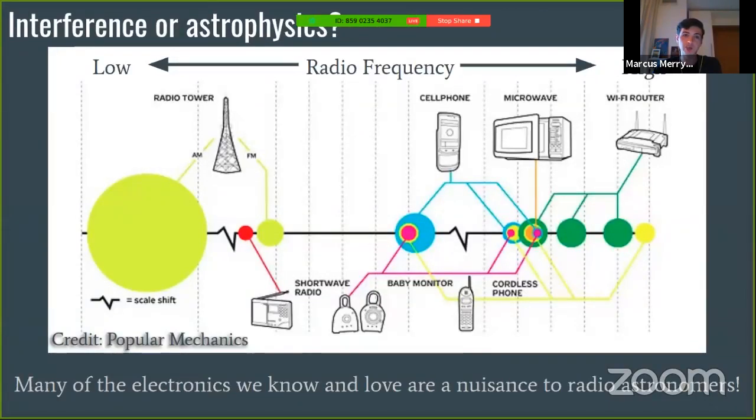So this begs the question of saying, is the signal interference or astrophysics? And this is a graphic that's just sort of showing a bunch of the different electronics and radio emission mechanisms that can screw up radio astronomy observations. Radio astronomers really don't like the fact that this happens. It makes it really difficult to do a lot of the amazing astronomy that we do, but we persist, and we were able to figure out and discern which of the signals we see are from terrestrial electronics and which are from astrophysical sources.